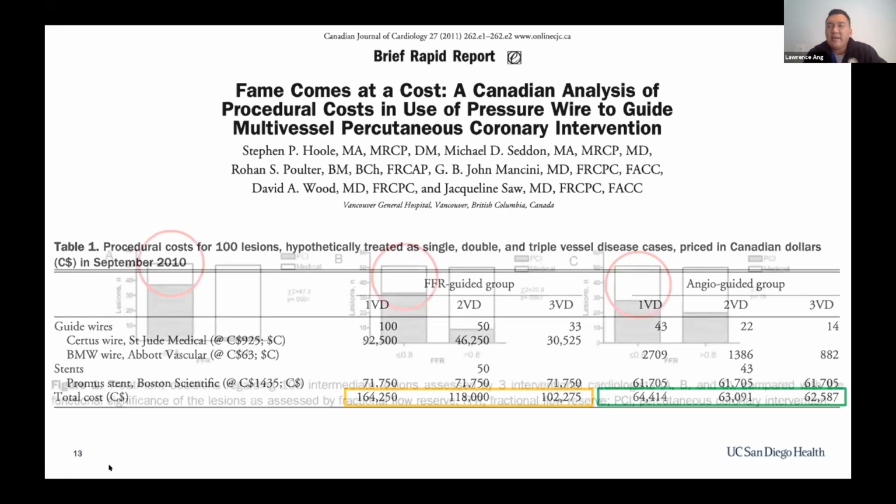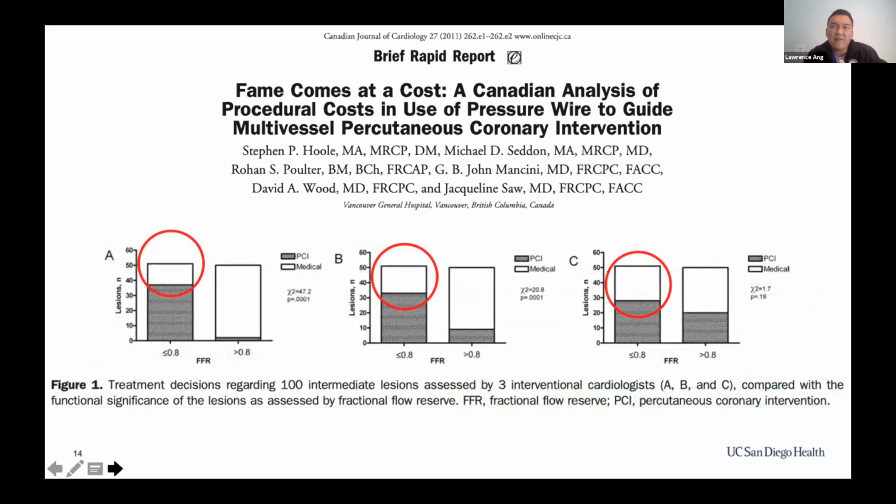And they attributed this cost increase with FFR to the behavior of the interventionalists. In this group of interventionalists, rather than like the FAME trial where every single intermediate lesion was planned for stenting, these interventionalists planned for medical management in many of those with FFR less than 0.8, and that's highlighted by these red circles. So they had an opposite treatment approach with medical management. And so that's the reason why there was less cost saving.